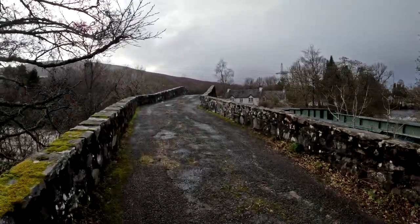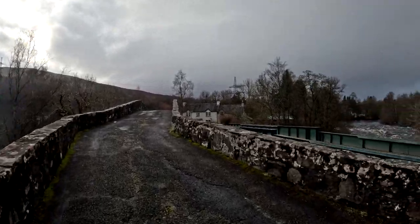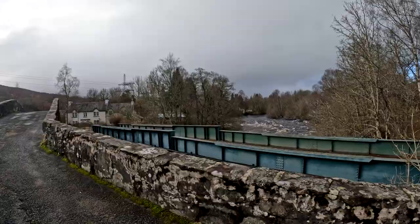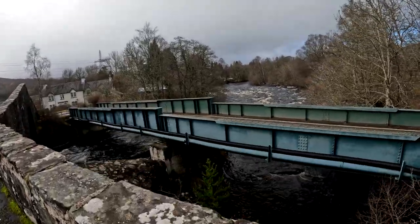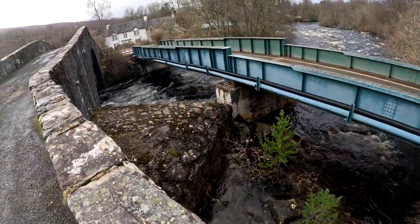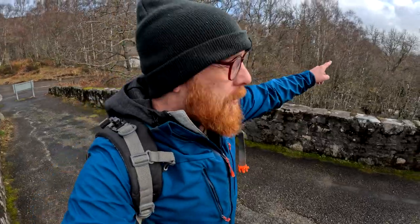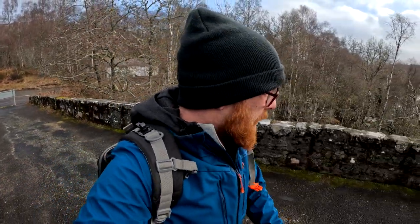This is what 200 quid would get you in 1716. A nice bridge like this. Good job, man. Because as you're about to see, look how fast flowing this water is. Perfect for hydroelectricity and whitewater rafting. Let me tell you, I've whitewater rafted further down this and it's amazing here.